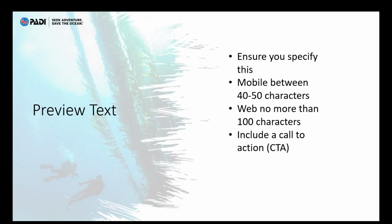Make sure you use this text to tell your audience what you want them to do. For example, open this email to receive your 20% course discount, or whatever it is. View this as a continuation of your subject line. That grabbed their attention. Now use the preview text to direct their next action.